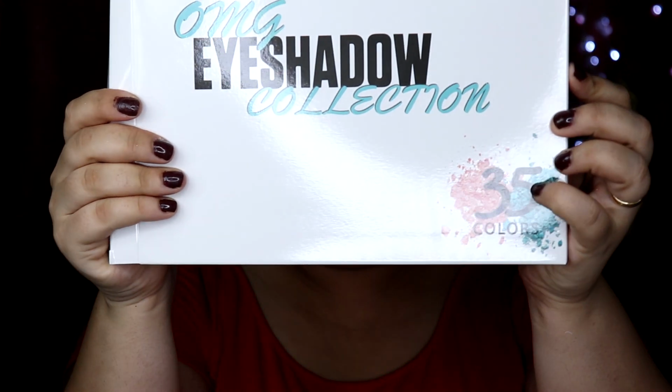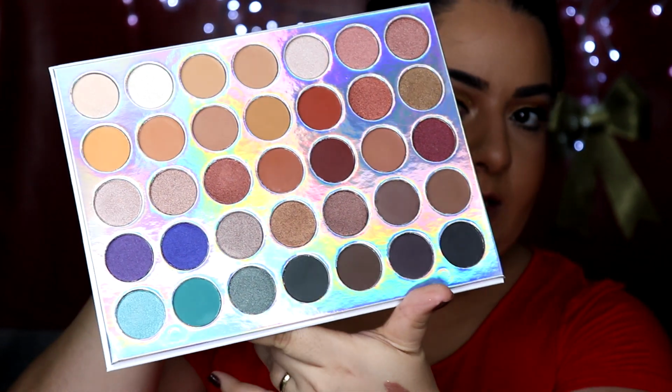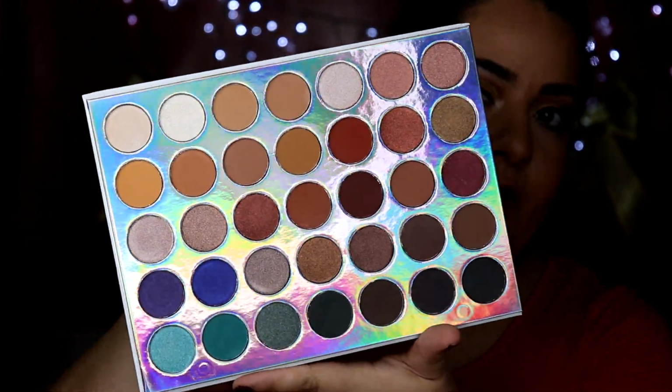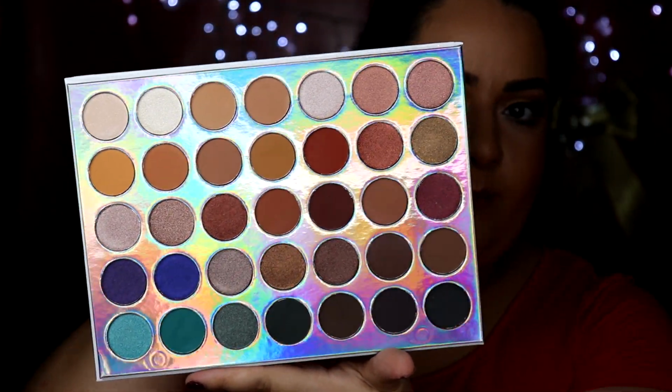Next we have a palette from Crown. Yes, Crown brushes. This one here. I think it's a dupe for the Jaclyn Hill palette, the original one. I thought I'd try that, see how it performs. It has 35 colors. They look like this. I'll do swatches as well and try it in one of my first impressions to see how it performs.